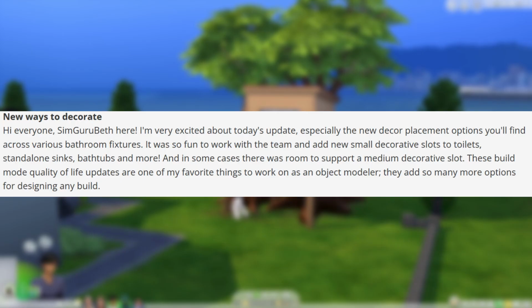New ways to decorate. "Hi everyone, Sim Guru Beth here. I'm very excited about today's update, especially the new decor placement options you'll find across various bathroom fixtures. It was so fun to work with the team and add new small decorative slots to toilets, standalone sinks, bathtubs, and more. And in some cases, there was room to support a medium decorative slot. These build mode quality of life updates are one of my favorite things to work on as an object modeler. They add so many more options for designing any build."